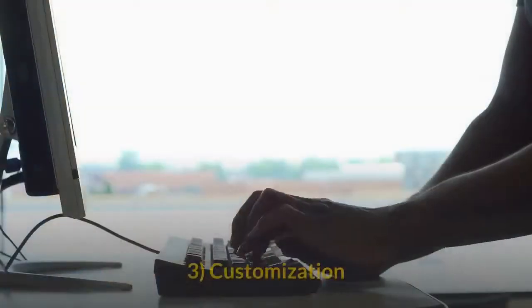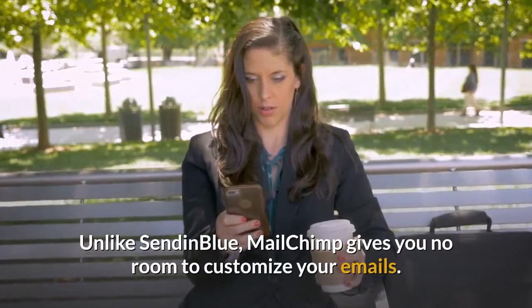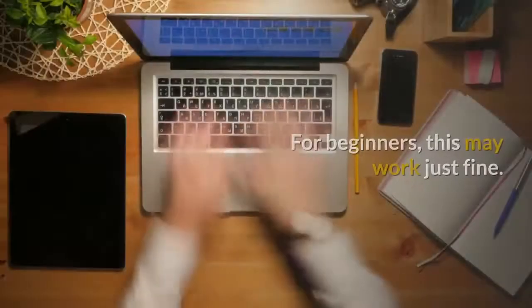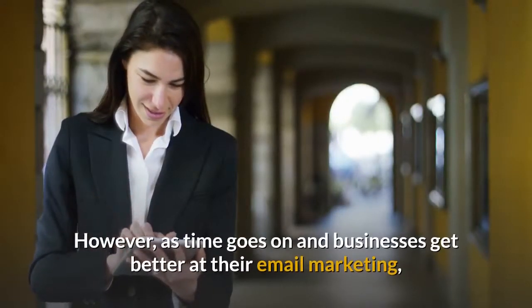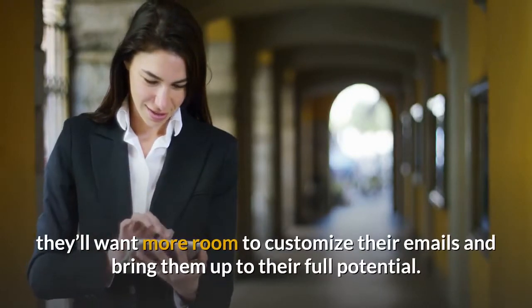3. Customization. Unlike SendinBlue, MailChimp gives you no room to customize your emails. The system is set up for people who want the basics. For beginners, this may work just fine. However, as time goes on and businesses get better at their email marketing, they'll want more room to customize their emails and bring them up to the full potential.